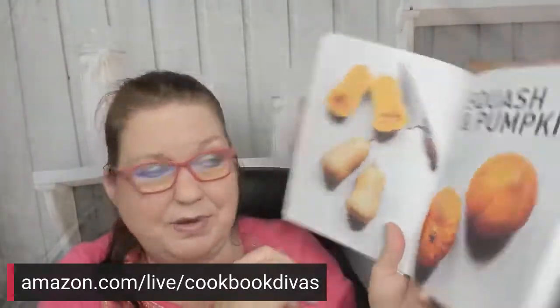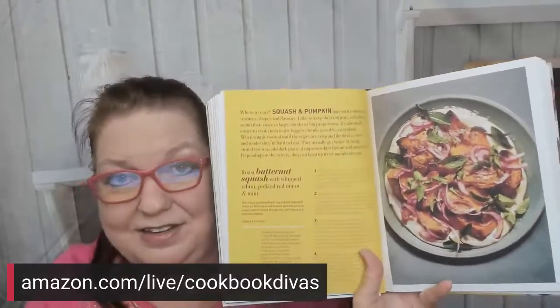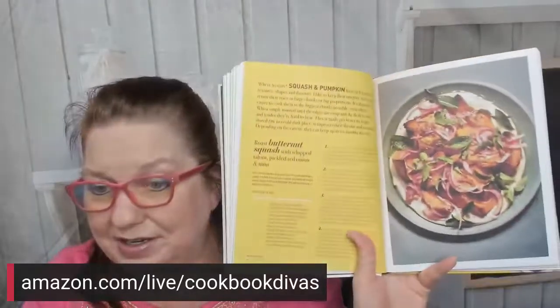Braised lentils with beetroot, spring greens, yogurt, and herbs. Now we're in squash and pumpkin. I don't care for squash, but I'll eat it. Roast butternut squash with whipped tahini, pickled red onion, and mint. I would definitely eat that. You had me at mint and pickled red onion. Yum!